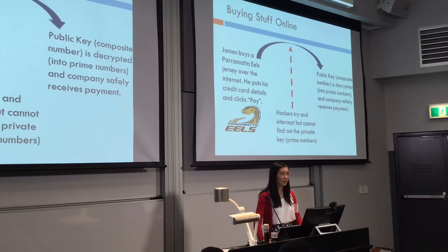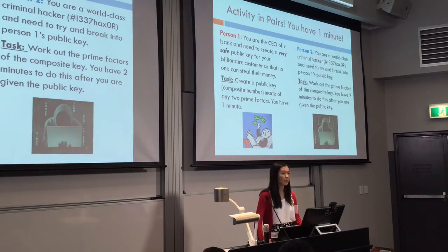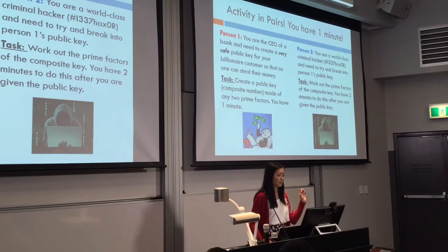And then I gave them a little activity where they work in pairs. So one person is the CEO of a bank, and their task is to create a public key made of 2 prime numbers, and person 2 is meant to be a hacker, and they have to work out what the prime factors are so that they can steal this person's money. And so that was pretty fun. They get really competitive, but it's really hard for person 2. It's not really a fair game.